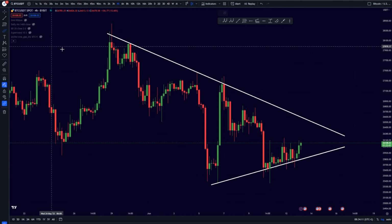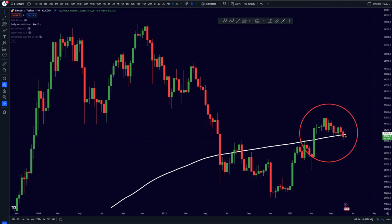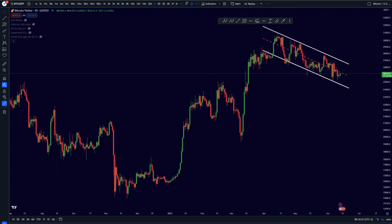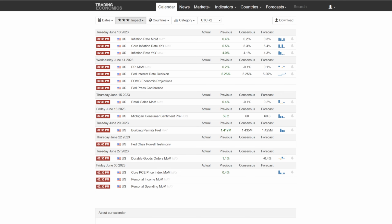So we already know that a huge move is imminent right here, but the real question is, are we going to get this move towards the upside, or are we going to get this move towards the downside? And for that, we want to have a look at some Bitcoin charts and some actual data from our inflation rate that we will be getting today.